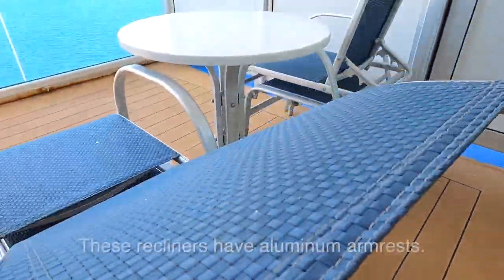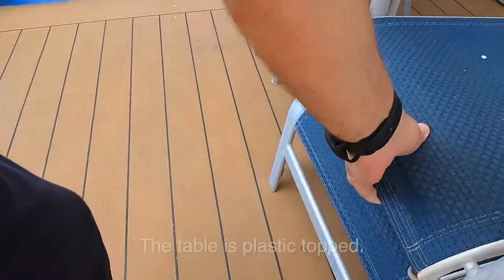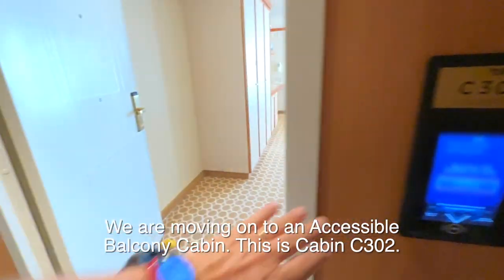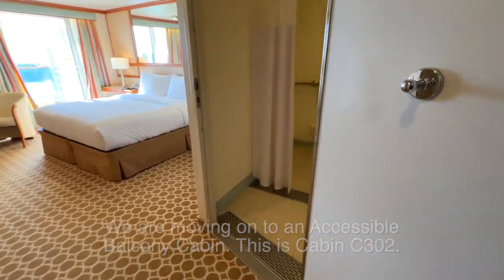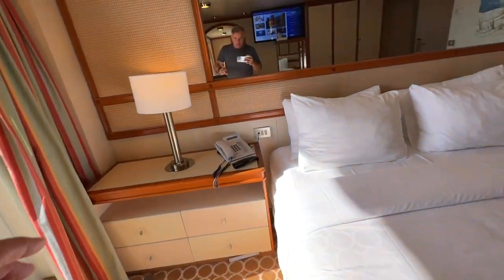This cabin has two reclining chairs with ottomans that I'm having trouble pulling out. I guess they come out sideways. And a pretty big table. Cabin C302, and it's accessible. It's got a wider door than most cabins. It's got a TV playing, which I'm going to turn down really quick.